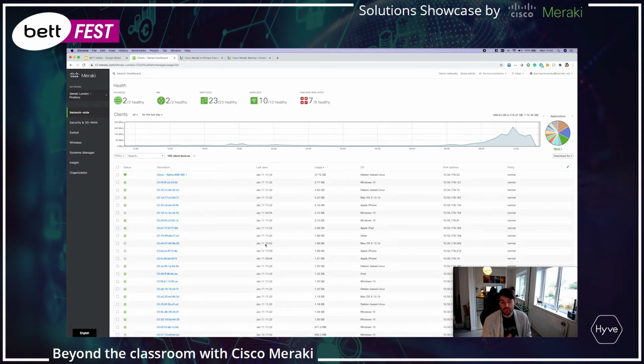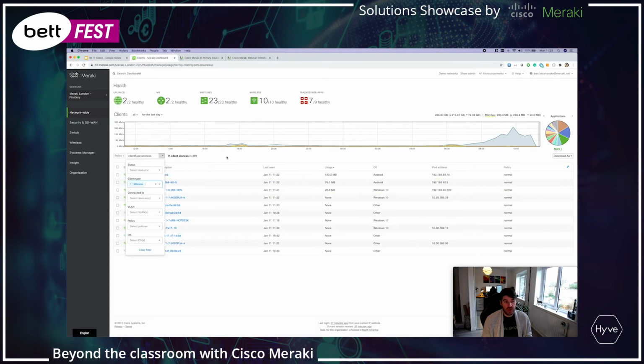You might get a report from staff or students saying, oh, the Wi-Fi is really terrible in our class today, and they might tell you at the end of the day, so it's really hard to go back in time and say, okay, well, what was wrong at that point in time? But with Meraki, we've collected all that data, so you can very easily search for the client in the client table here. So I'm just going to go to this Android device here.